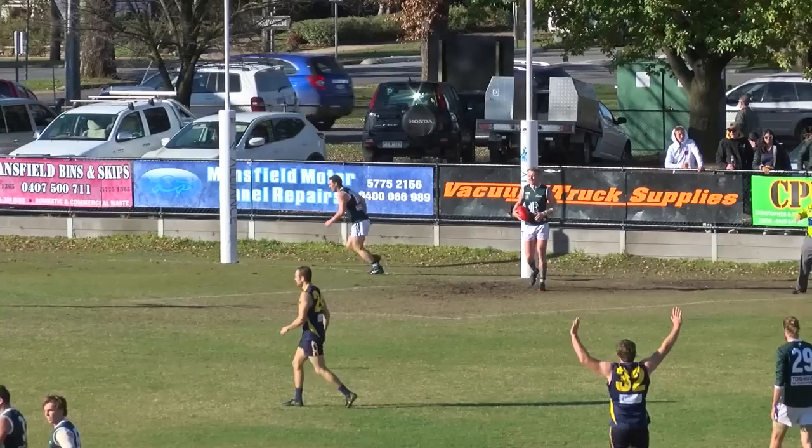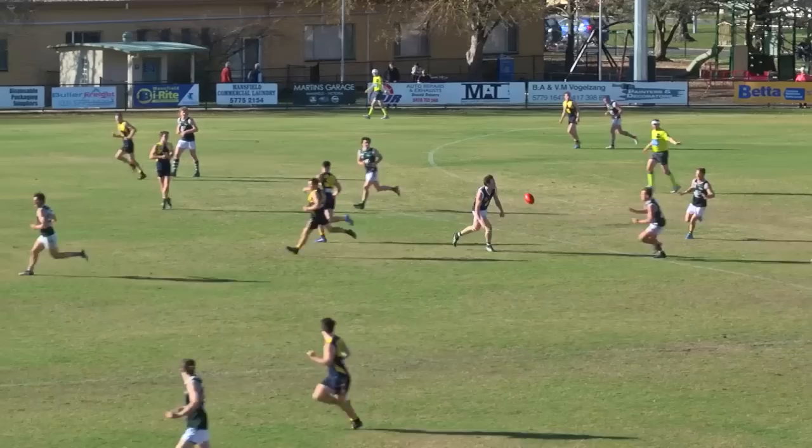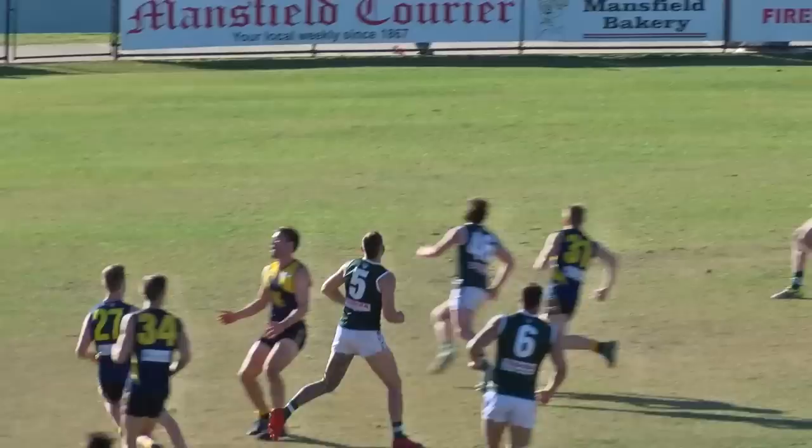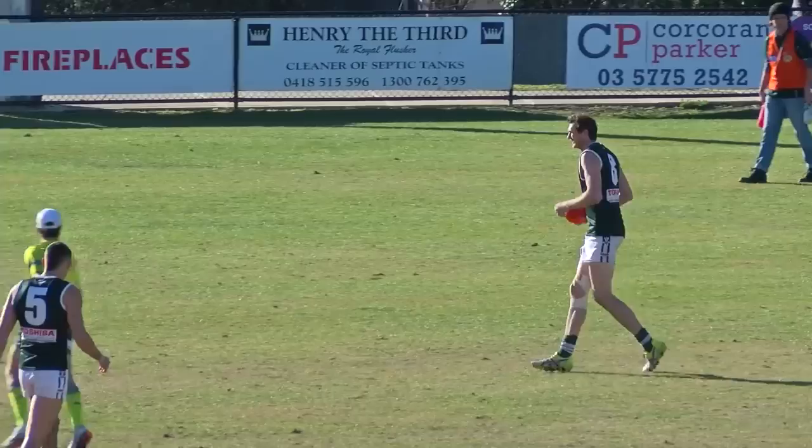Echuca come straight back from full back. They've got the mark inside the centre square. Here they go. They've got their running game going now. Tim Allen misses a mark at half forward. Oh, that's very clever play there. Kick off the ground goes to Kane Morris, who's marked 35 out directly in front.